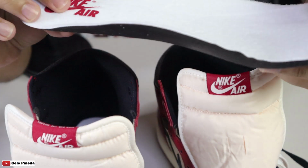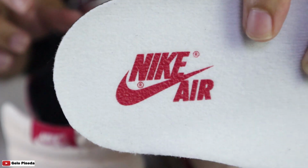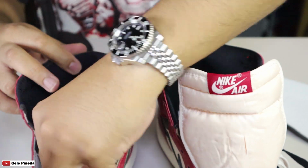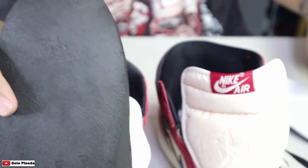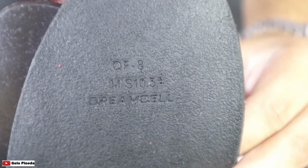And you have white cotton fabric on top and you have the Nike Air branding on the print on the heel, no? So then you pull out the fake one or the insole of the fake one. Here is the difference. Makita mo dyan, medyo matte finish siya. And if you go side by side comparison, ito ang authentic, medyo glossy, and ito ang fake. Of course, this one says Dream Cell as well. Alright, so Dream Cell. But the authentic Dream Cell is glossy.